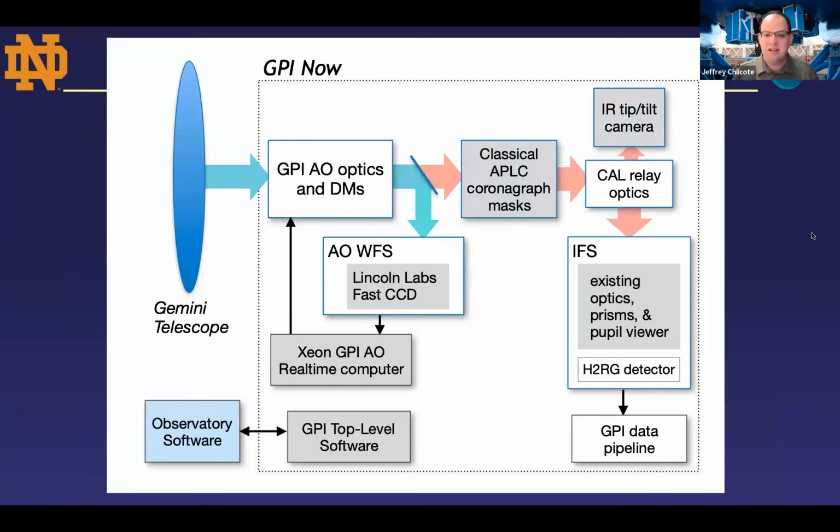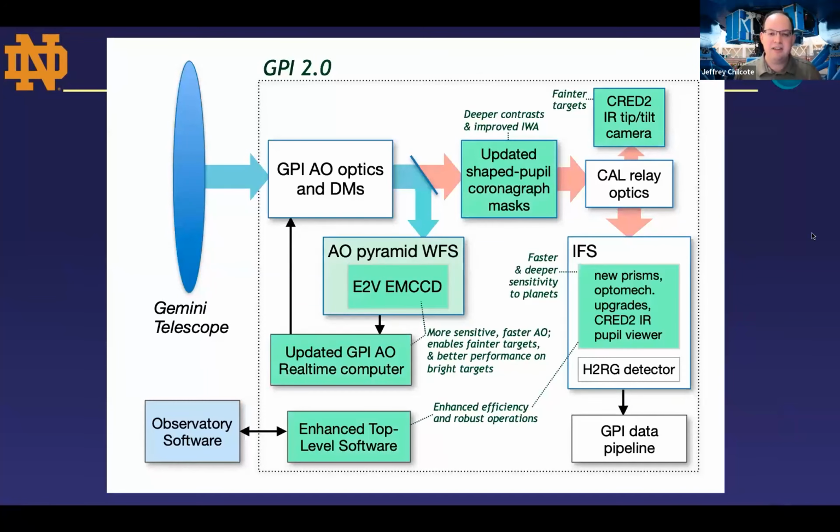What this results in is GPI as it is today. So this is GPI 1.0. And everything in green that you see here are updates and modifications that we're making to the system. These updates and modifications are intended to improve operations of GPI, and they're also intended to improve the efficiency of the instrument.